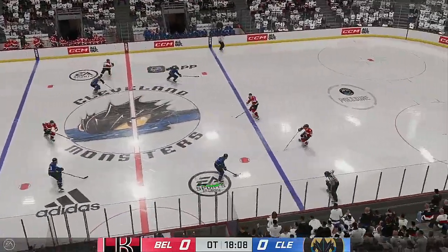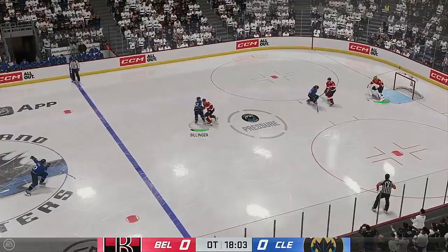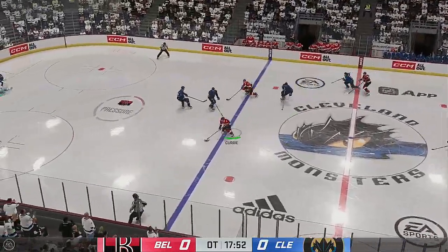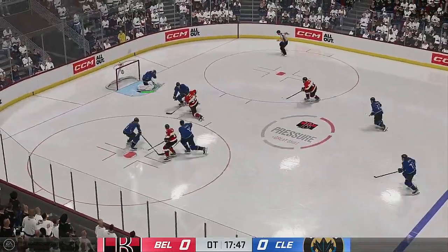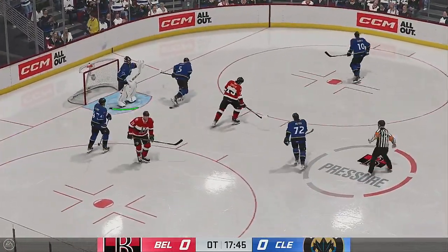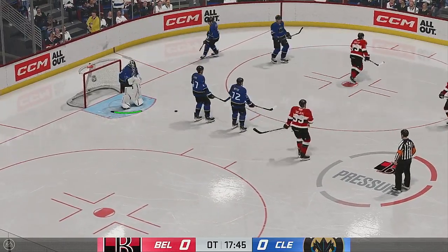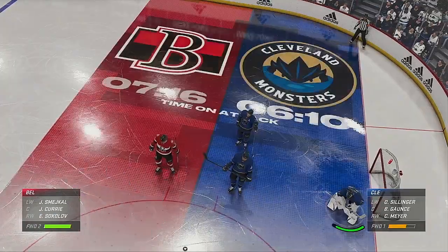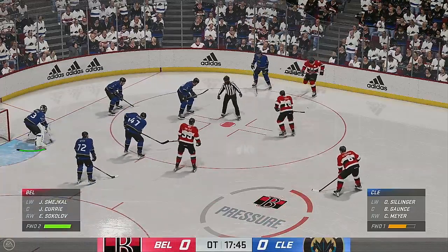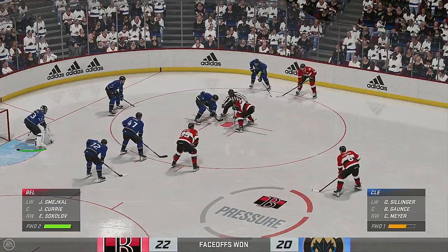Cleveland's going to be hard-pressed to find better opportunities to win it than that as they come up empty-handed with the power play. James, I'm not sure if the emotion got the better of them with that power play unit, but it's overtime. You got to find a way to be urgent, drive the paint. That was not acceptable. A big face-off here inside the offensive end.